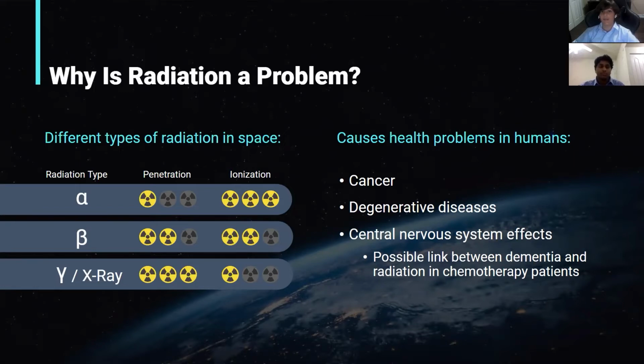These illnesses negatively affect the tissue located in the human body. It affects their position, function, and structure. Some examples of these diseases are arthritis, which is only worsened and not caused by radiation, osteoporosis, and osteoarthritis, and many more. Scientists are currently trying to find a link between radiation and dementia in chemotherapy patients.